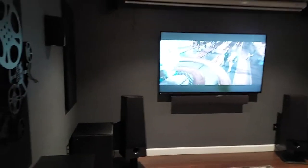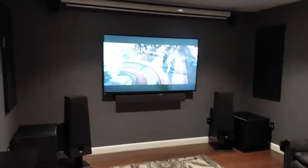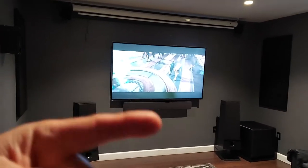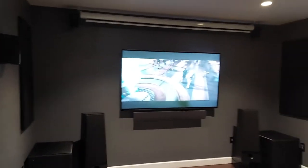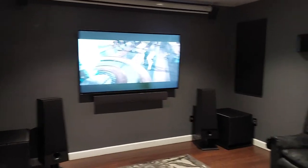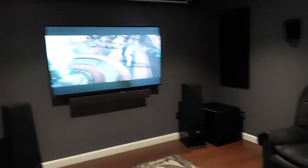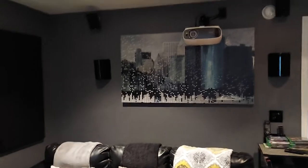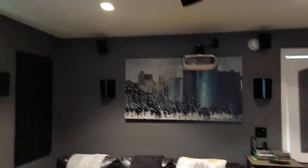All right, guys, so this is my theater. We'll start with the dimensions: 17 feet long by 14 inches wide. I have a 9.4.4 setup that I can switch on the fly to just about anything. Just to give you a quick overview of what's going on, walk around one window. When the lights go out, especially at night when we're watching, it's black in here.